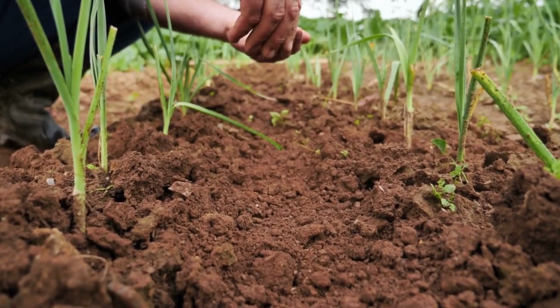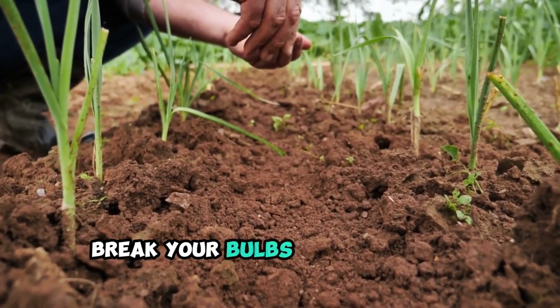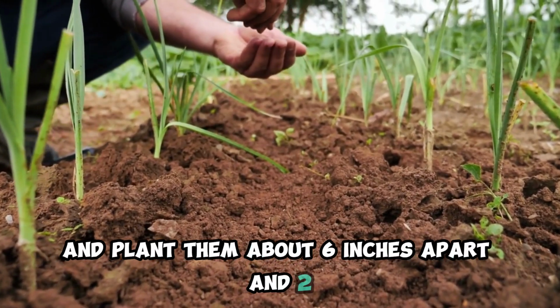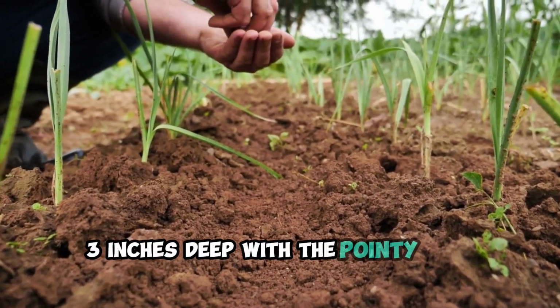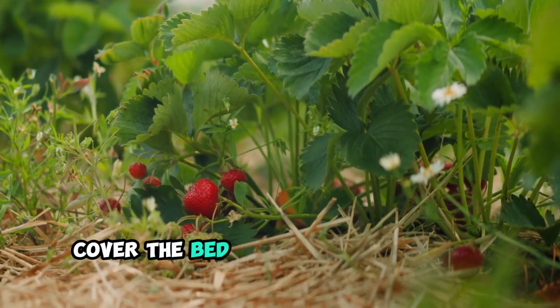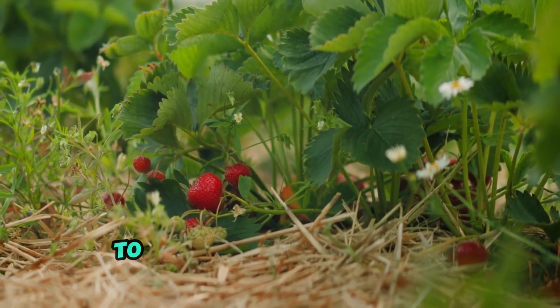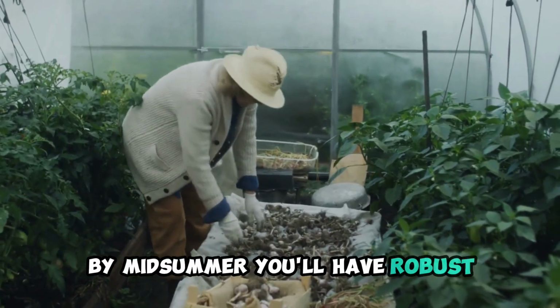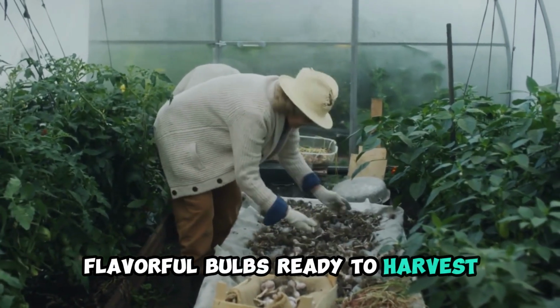Choose a sunny, well-drained spot, break your bulbs into individual cloves, and plant them about 6 inches apart and 2-3 inches deep with the pointy side facing up. Cover the bed with a thick layer of straw or mulch to protect against freezing temperatures. By midsummer, you'll have robust, flavorful bulbs ready to harvest.